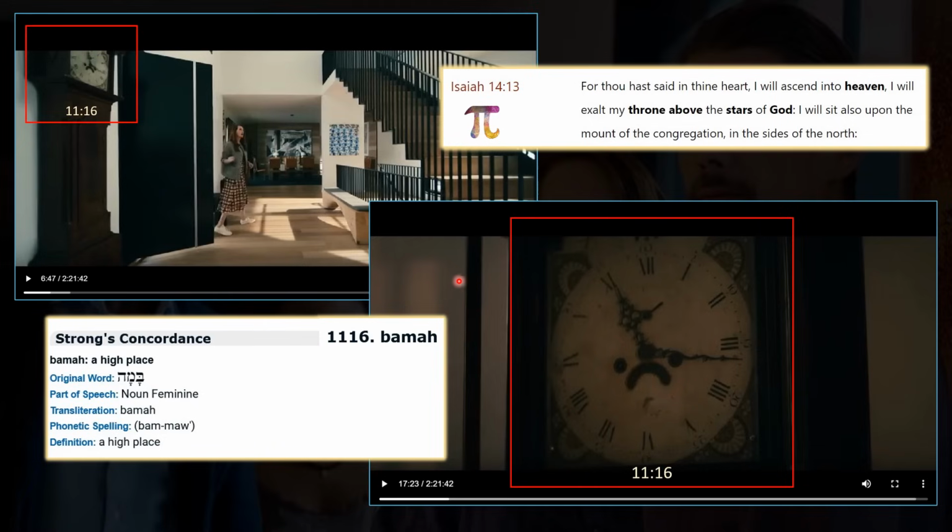And that's almost confirmed later in the movie. Another almost like 10 minutes later, I believe it's on a different date at this point in the story, they show the time again, and they actually zoom in on the grandfather clock to give us a clear view of the time in case you missed it. And that's at 17 minutes and 23 seconds for those looking for it. And again, that's 11:16. And interestingly, 11:16 in the Bible is Bama, a high place, which I showed you before.